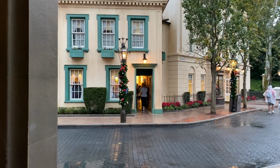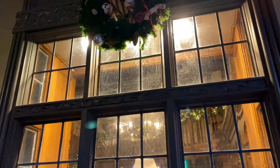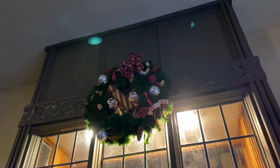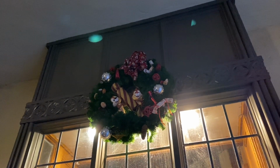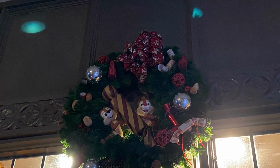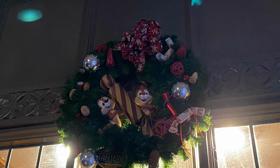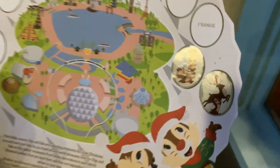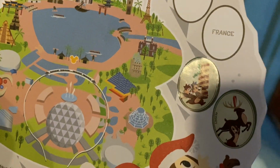It is raining. We watched the Canada show in the rain here in UK. And here's where they are. What are they holding? Is that a candlestick? So I've done the first two, reindeer and a thick candle looking thing.